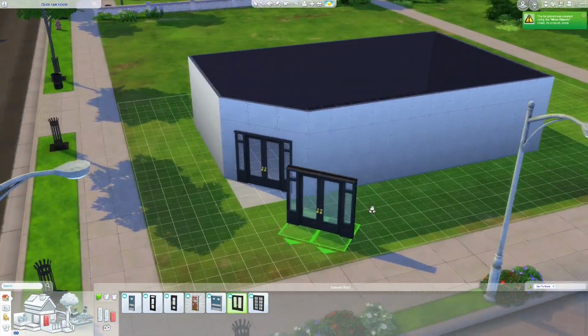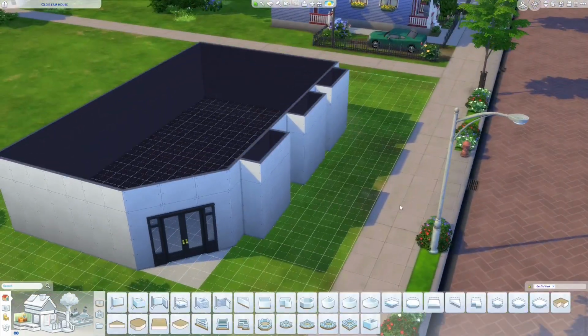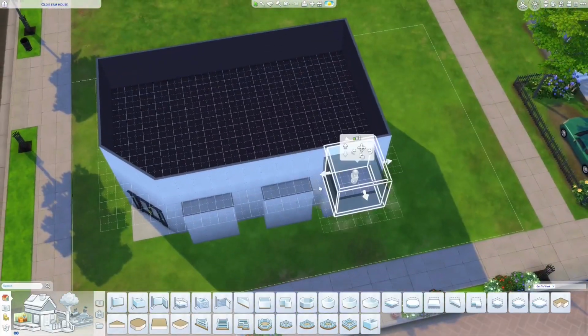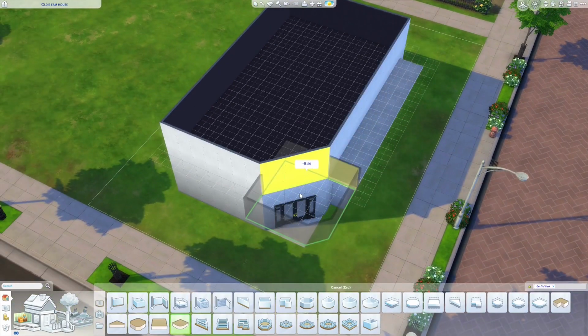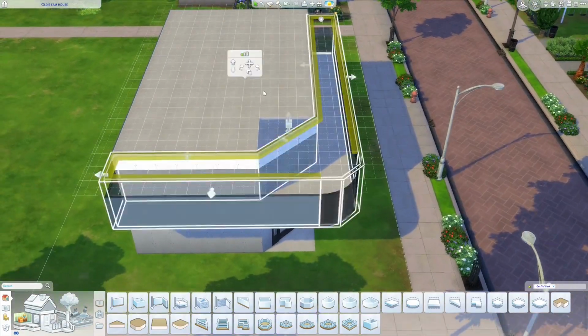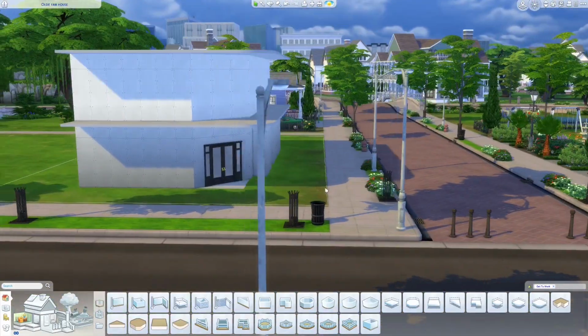Last week was a little bit of a different video. I kind of wanted to celebrate the release of the new Growing Together expansion pack, so I did a 100 baby challenge house build. But I wanted to go back to building my save file, because I do want to get this thing finished and it's taking me so long.